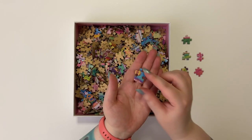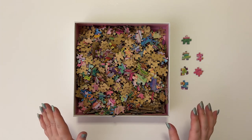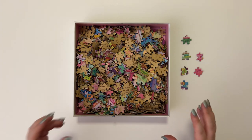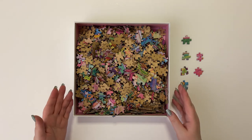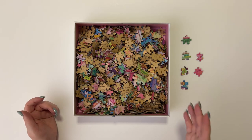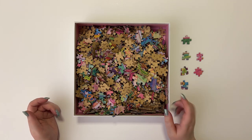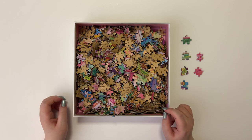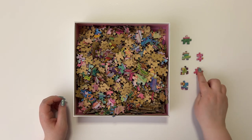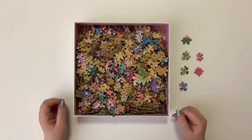So that kind of makes me think that we're going to have a smaller chance of getting false fits in this puzzle, maybe even no false fits. Definitely from some of the last PNP puzzles that I did, there weren't any false fits at all. I was very impressed. So definitely have high hopes for this as well. I think these are looking really nice, and very nice and thick. So I'm definitely excited to puzzle with these. I think it's going to be a really nice experience.